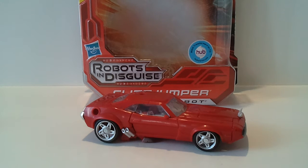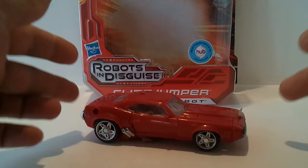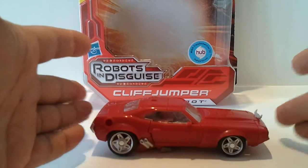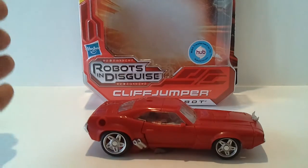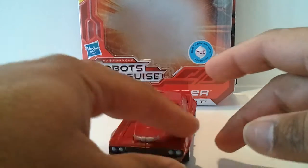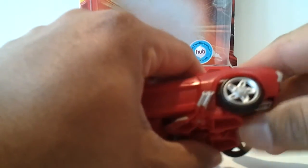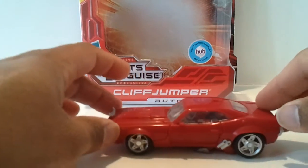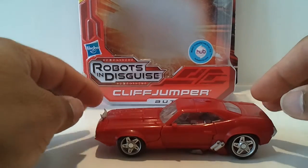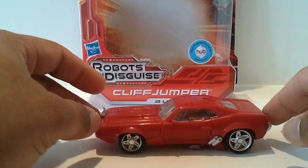Today we're going to be reviewing the Transformers Prime Robots in Disguise Cliffjumper figure. Now, there's been a lot of controversy over these. We were supposed to get a Cliffjumper in the Transformers Prime first edition figures. We got the first wave of them here in the States, and then we didn't get the second wave, we didn't get the Voyagers. It upset a lot of people. Hasbro has promised us they're going to get those figures out to us. But in the meantime, the main line of Transformers Prime has come out, and I picked up a couple of them and just wanted to give you guys a quick review of them.